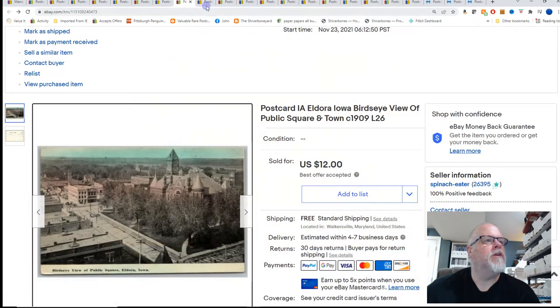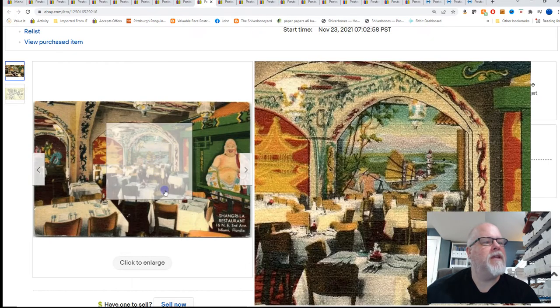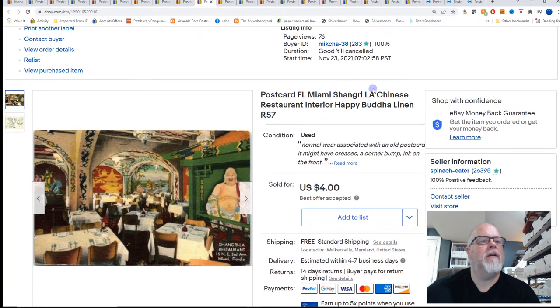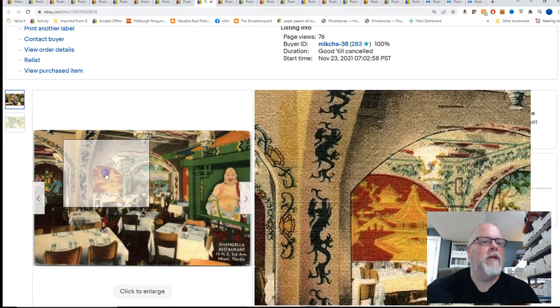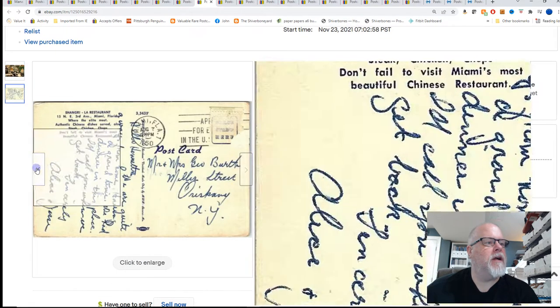Eldora, Iowa, bird's eye view of public square and town, circa 1909. And that sold for $12 on a best offer. Miami, Florida. Is that Shangri? What is that? Oh, it's Shangri-La. I forgot the... Oh, there it is. Shangri-La. Chinese restaurant interior. Happy Buddha. And that sold for $4 on a best offer.